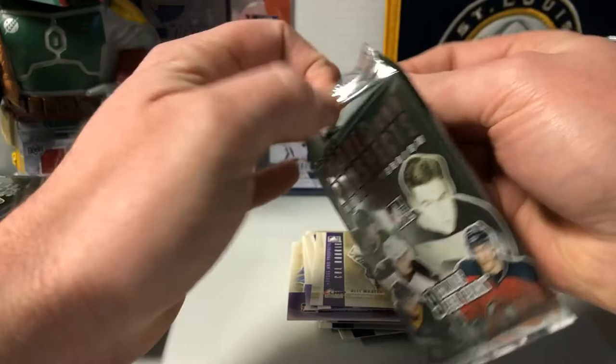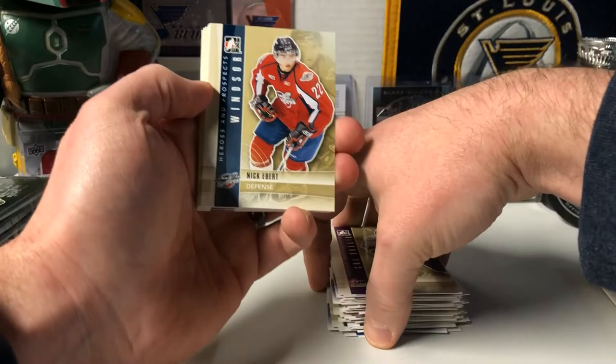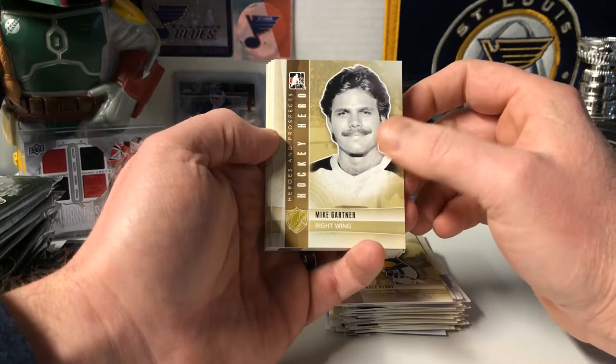And honestly, for what you get in these boxes, for the price, it's pretty good, actually. I think this box was under $30, and the chance of getting something fun for the collection is pretty high, so. Cale Cassie, Mike Gardner with that sweet mustache, nice flowing locks.